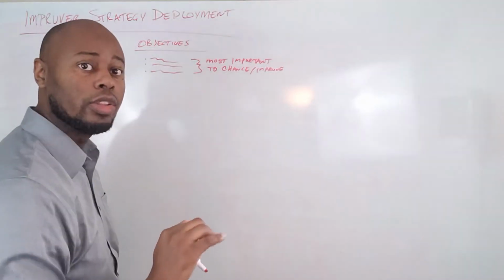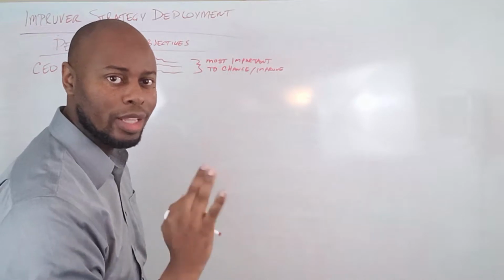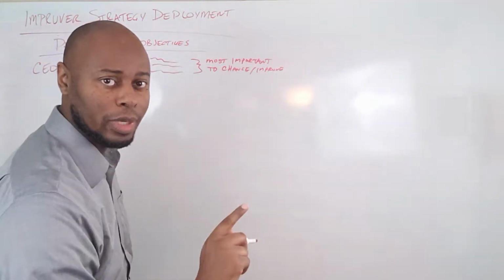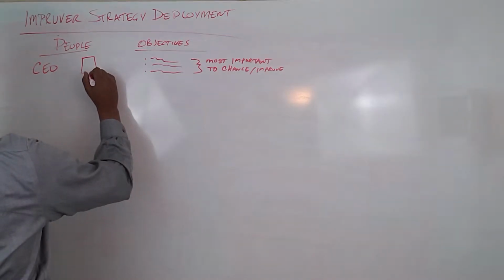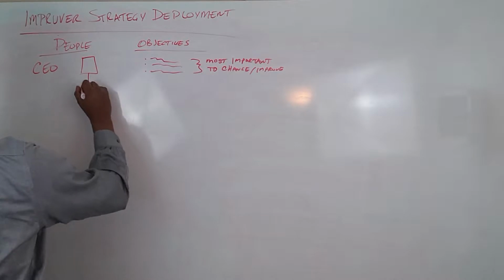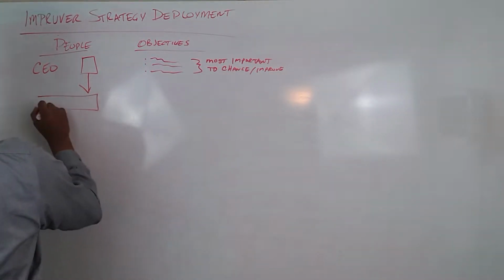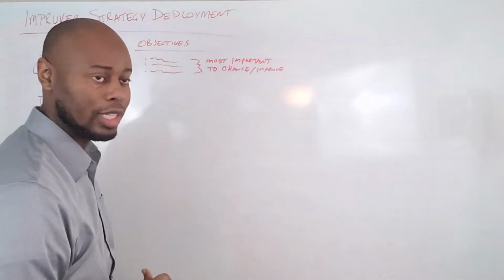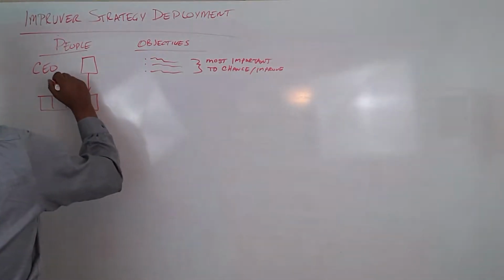All right, there's really 3 key factors of strategy deployment. And if you're doing these 3 things right, you got this down. The first important piece is called vertical alignment. This is literally the deployment process. So you're deploying from one level in the organization to another level, okay? And let's say that there are several people at this deeper level in the organization, right? So that's the first critical piece. We'll call this vertical alignment.